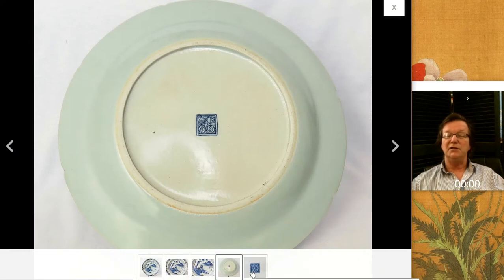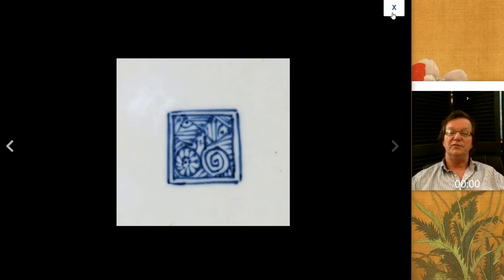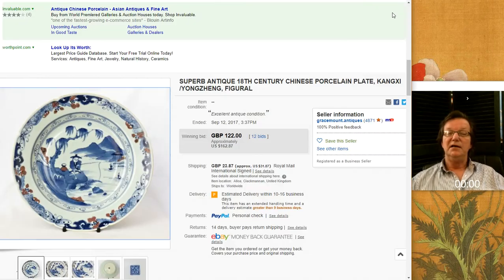And there's the back of the plate with this celadon sort of glaze over it. And there's the mark. Sort of typical of what you see in some of these 18th century pieces. And I think it was a good buy, $162 for that. And it was in excellent condition. The gilding was still apparent on the red, which is a good sign.